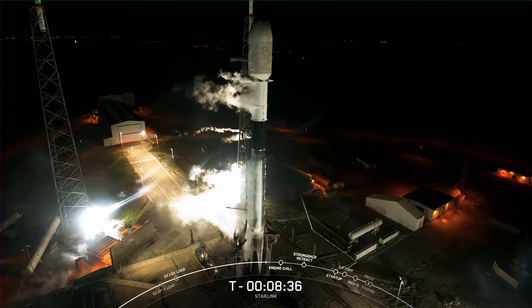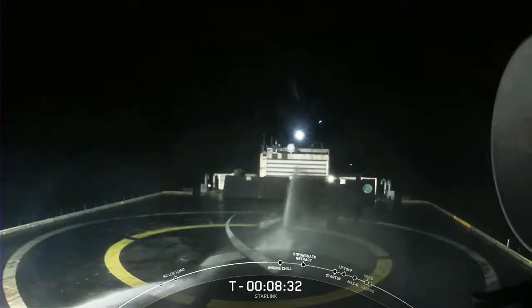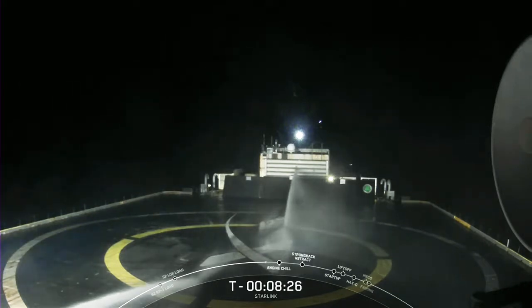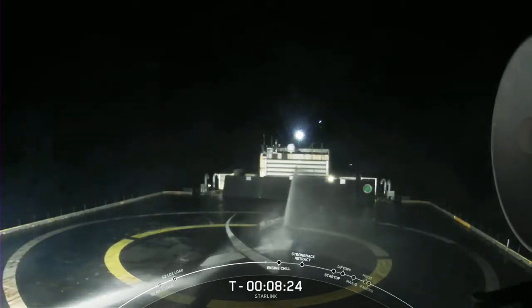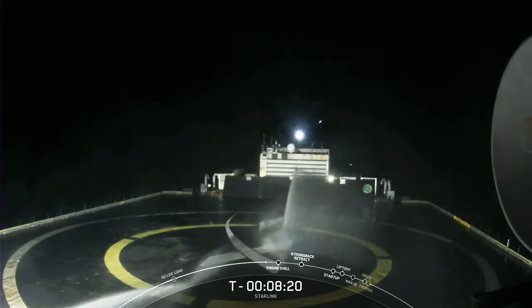Now, following separation from the second stage, we will be attempting to recover the first stage for a 12th time on our drone ship, and there's a live view of that drone ship on your screen. If successful, it will mark the 104th recovery of a Falcon 9 first stage.